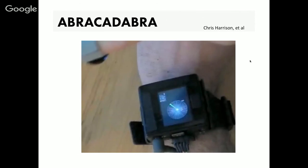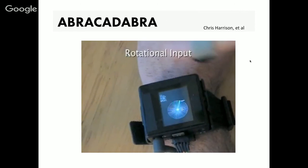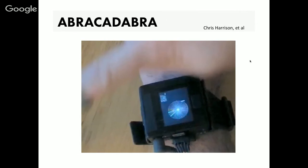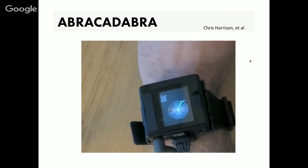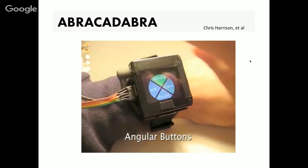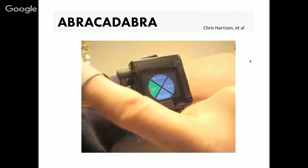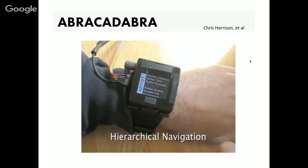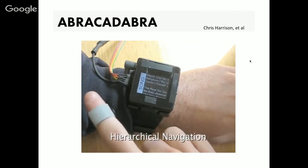The first method, for which the magnetic sensors we use are particularly well suited, is rotational input. This, quite simply, calculates a bearing to the magnet on the finger. We use this functionality in two distinct ways. The first is to support angular buttons with fixed locations. The second way is to use rotation to navigate lists. Clockwise to scroll down, counterclockwise to scroll up.